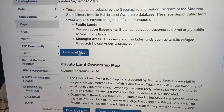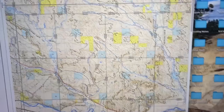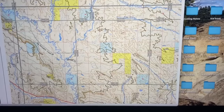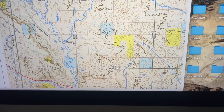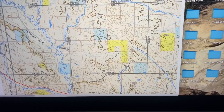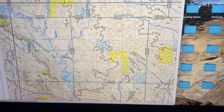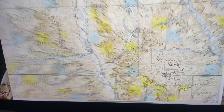now. And we're going to download map. This little beauty is the Montana State Public and Private Lands map that is on the State of Montana website. And you can see all these blue and yellow areas are actually, the yellow is BLM land and the blue is state land. And so all of these supposedly have public access. Sometimes they're locked inside private land and you can't access them. But if there's public roads to them, they're open to the public.